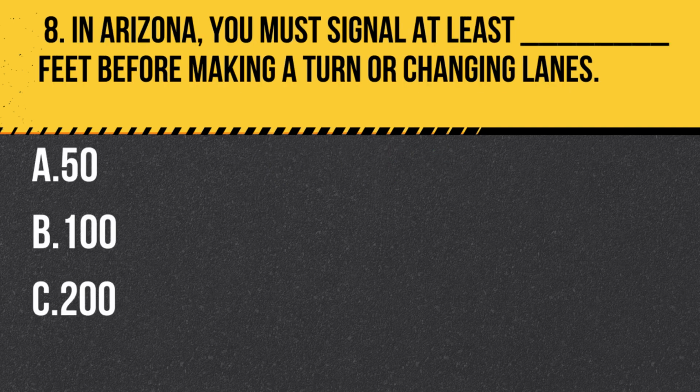Question 8. In Arizona, you must signal at least blank feet before making a turn or changing lanes. A. 50. B. 100. C. 200. Answer: B. 100. In Arizona, you must signal at least 100 feet before making a turn or changing lanes to give other drivers sufficient warning of your intentions.